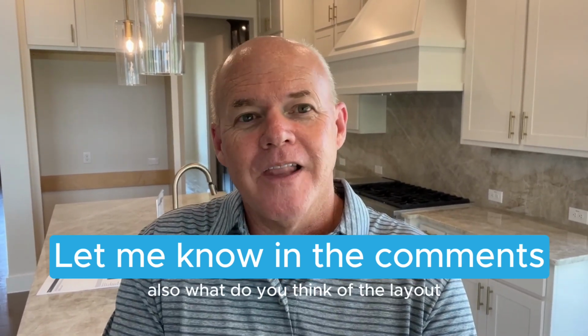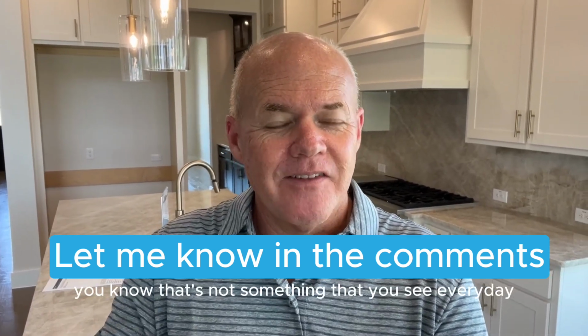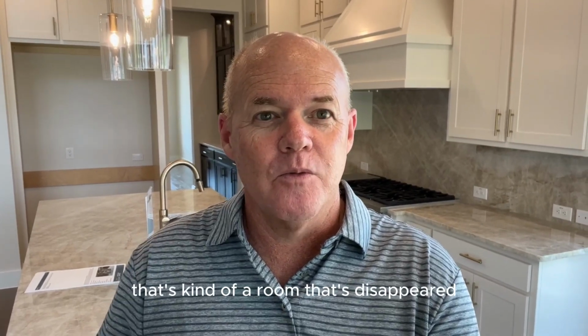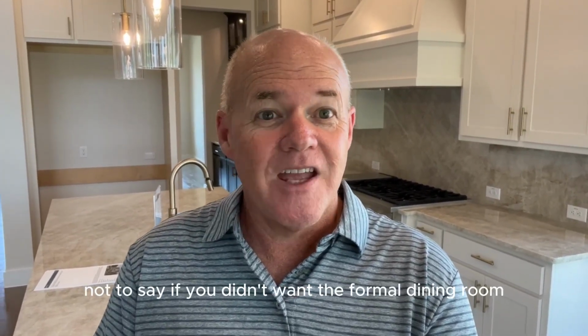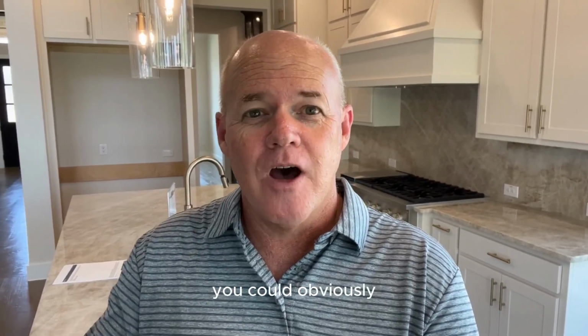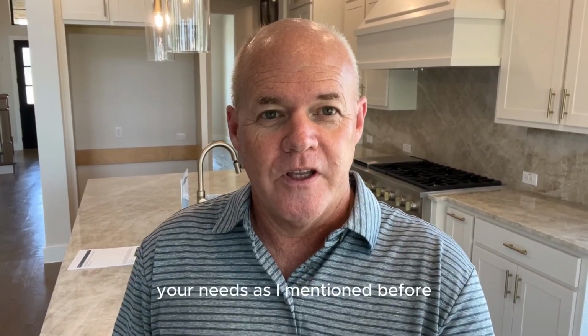Also, what do you think of the layout? Having the formal dining room, that's not something that you see every day, especially nowadays. It's kind of a room that's disappeared, that's quite often not used very often. Not to say if you didn't want the formal dining room, you have to keep it as that. You could obviously convert that room to something that would better suit your needs.